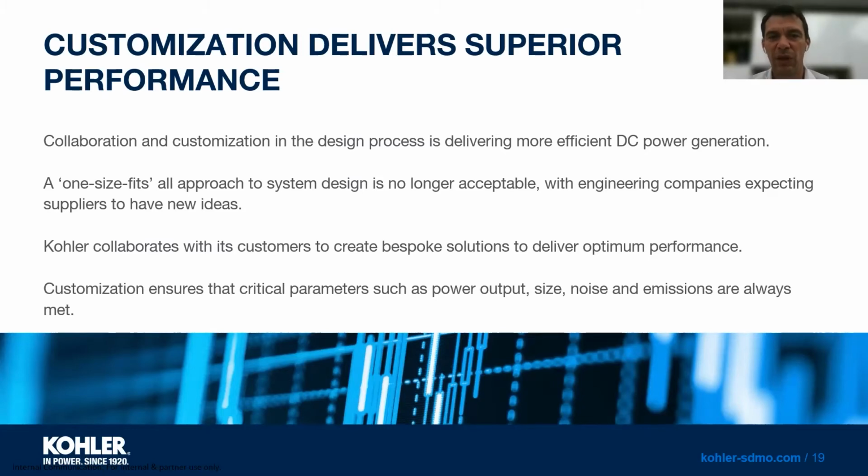One of the things that we do is our teams work closely with customers and with engineering companies throughout the design process, right from the initial concept design, spatial planning, performance in terms of noise, emissions, whatever it might be, to actually try and develop that solution from day one, so that it becomes an integral part of the design process as they develop their new facilities.